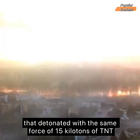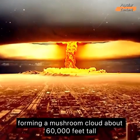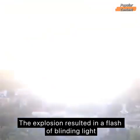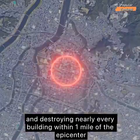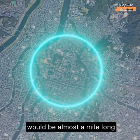It detonated with a force of 15 kilotons of TNT, forming a mushroom cloud about 60,000 feet tall and releasing radiation into the air. The explosion resulted in a flash of blinding light, followed by intense heat. 80,000 people were killed, and nearly every building within 1 mile of the epicenter was destroyed. The radius of the affected area was almost a mile long.